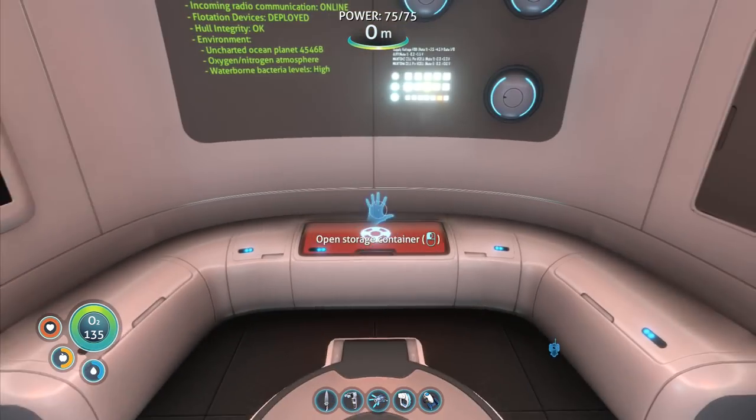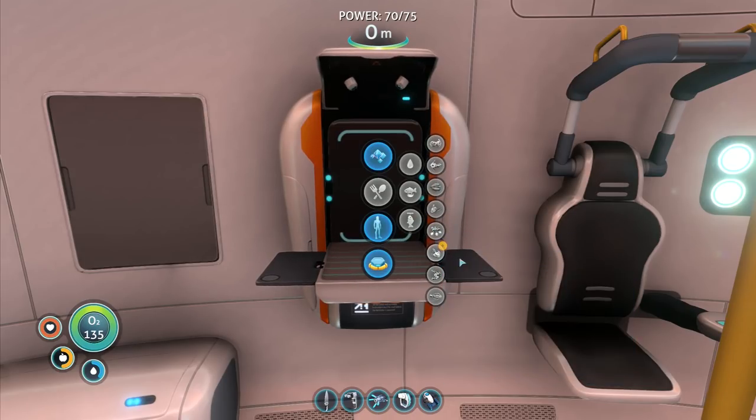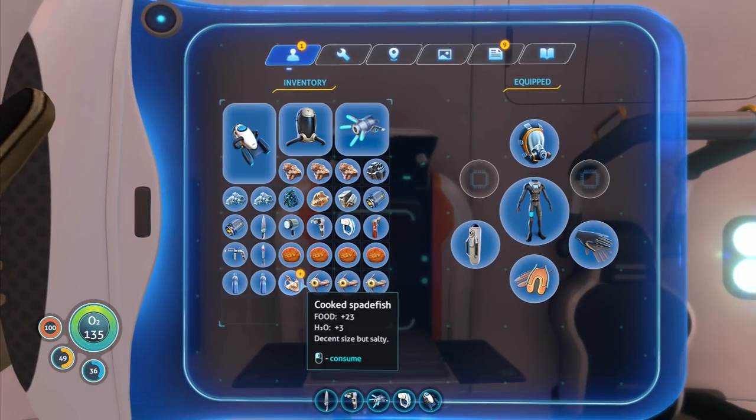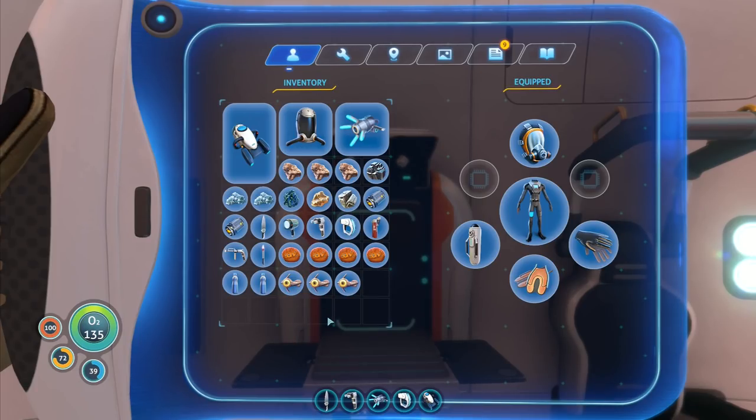I'm just going to process what we've got here a minute. The spade fish... It's a decent size, but it's salty, apparently. So let's just take a look at that. There is our new cooked spade fish. But we still get some water from it, so that is good. And then we got the cured peepers that we got.